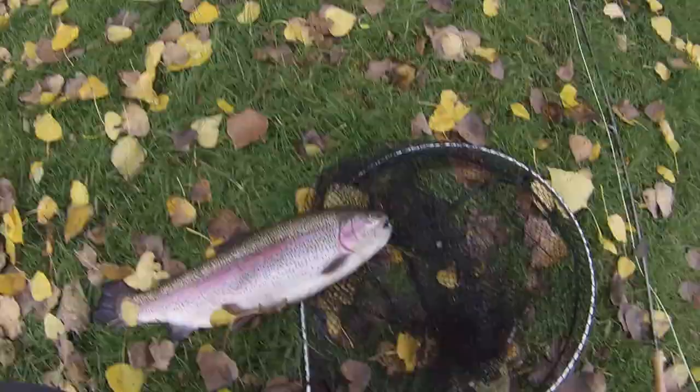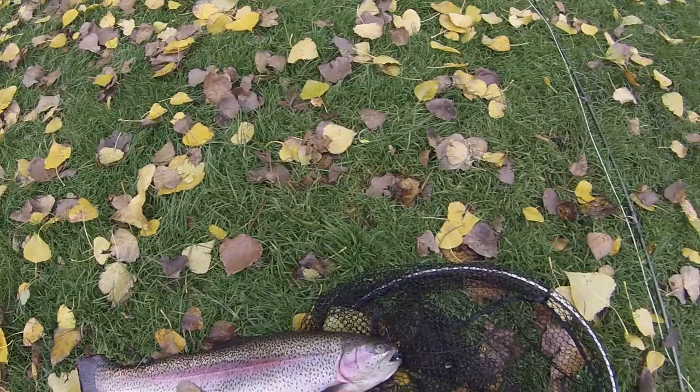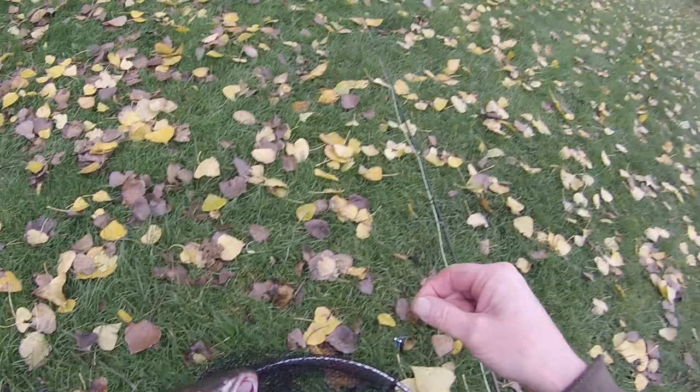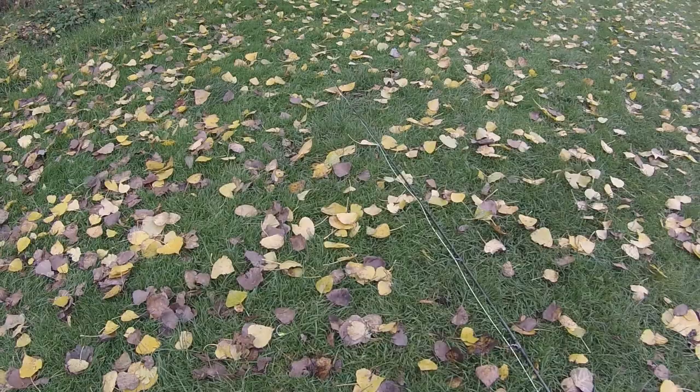There we are, guys. I didn't have the camera on, I was playing that one, but my last Deva rainbow on the olive leech again. We're up on the olive ultraviolet leech. Excellent.